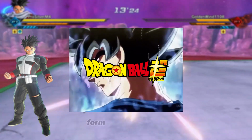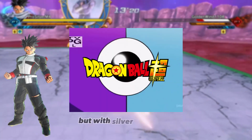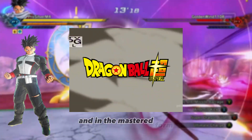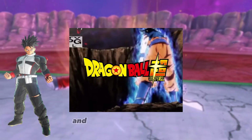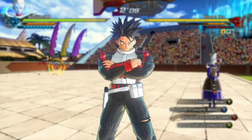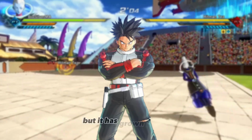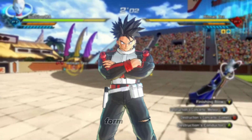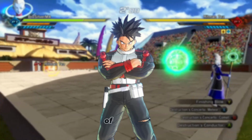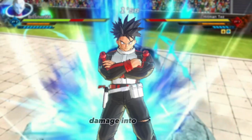In the Omen form of Ultra Instinct, the hair stays the same as in base but with silver highlights, and in the mastered form, the hair turns fully silver and slightly sticks up as well. At the beginning, I really didn't like Ultra Instinct because it had nothing to do with Goku being a Saiyan, but it has grown on me and now I love this form. A tier.